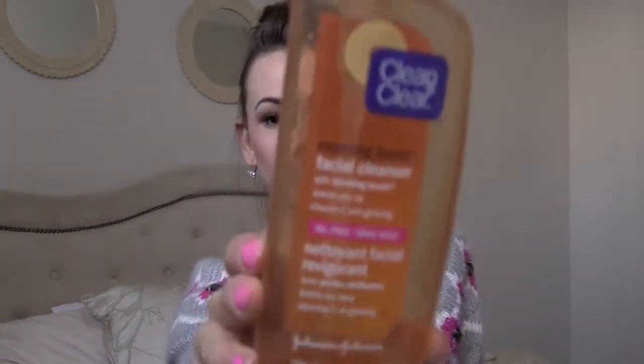So the first thing is my Clean and Clear Morning Burst Facial Cleanser. Looks like this, and I originally purchased this because I was out of my other cleanser and didn't have time to go all the way to this other store to get it, and I wanted something to hold me over, and I ended up really loving it. Coincidentally, my other cleanser was right beside it.